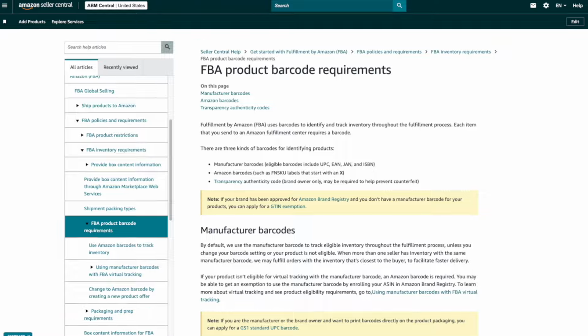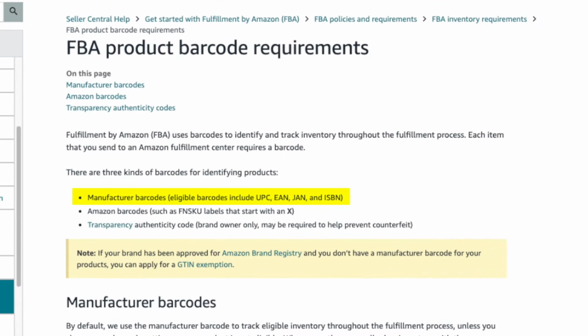Now, in order for your products to meet the Amazon barcode requirement, you need to have one of the following barcodes on your product. You can use a manufacturer barcode such as a UPC, EAN, JAN, or ISBN, or the Amazon barcode, which is also referred to as the FNSKU. There's a third barcode called the transparency barcode, and this is slightly different than the other two, and I'll talk about how this one works in a minute, but the two main types you need to use is either the manufacturer barcode or the Amazon barcode.